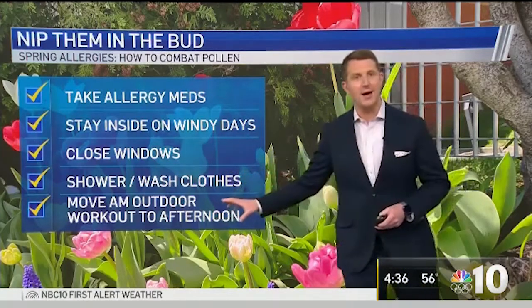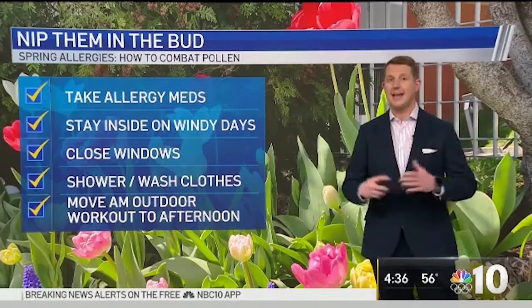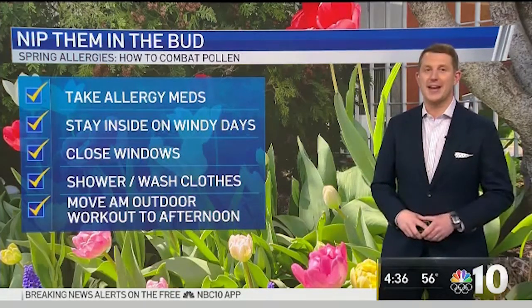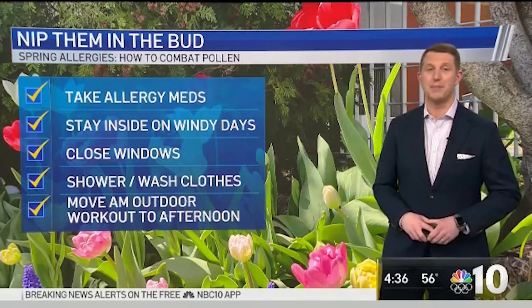And if you're working out, choose the afternoon over the morning hours. We're talking about those outdoor morning workouts. Yeah, that has the most pollen as those plants and those flowers open up. In the afternoon, it's just a touch better. Good luck over the weekend into next week. Of course, we'll keep you updated on that pollen forecast and our next big break.